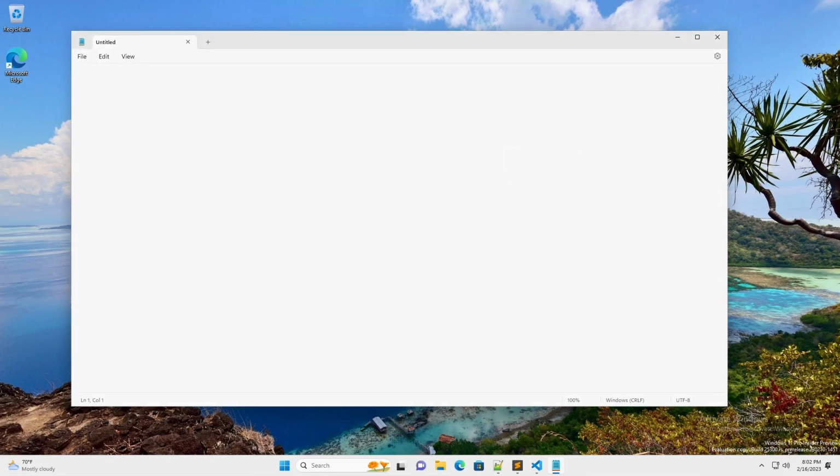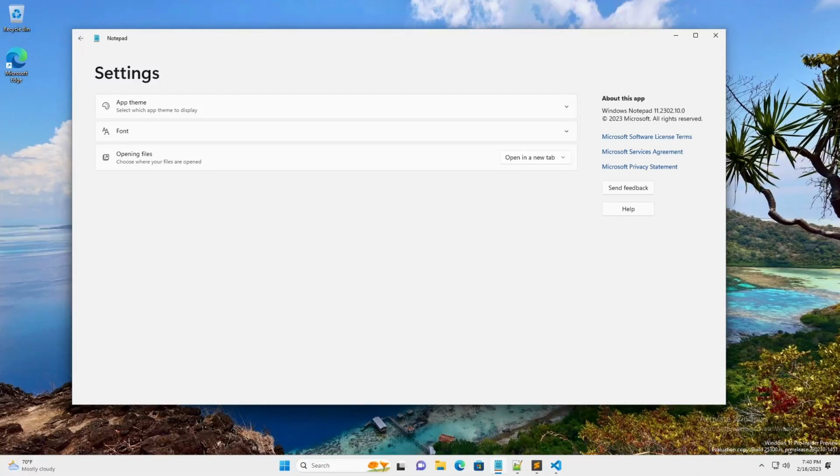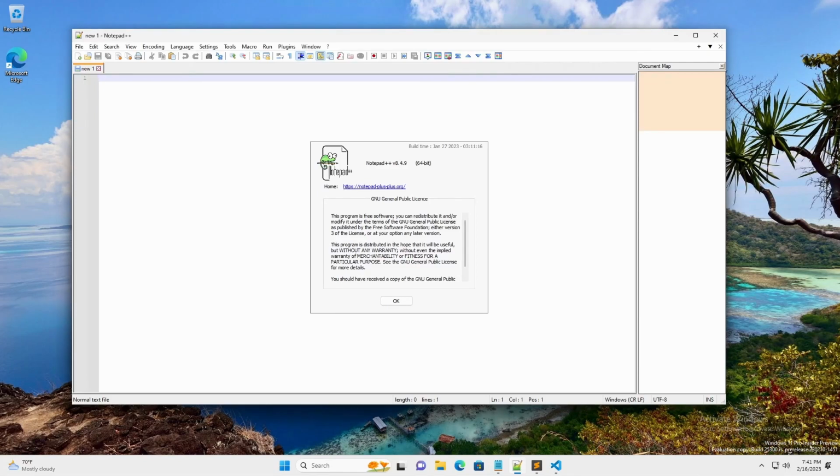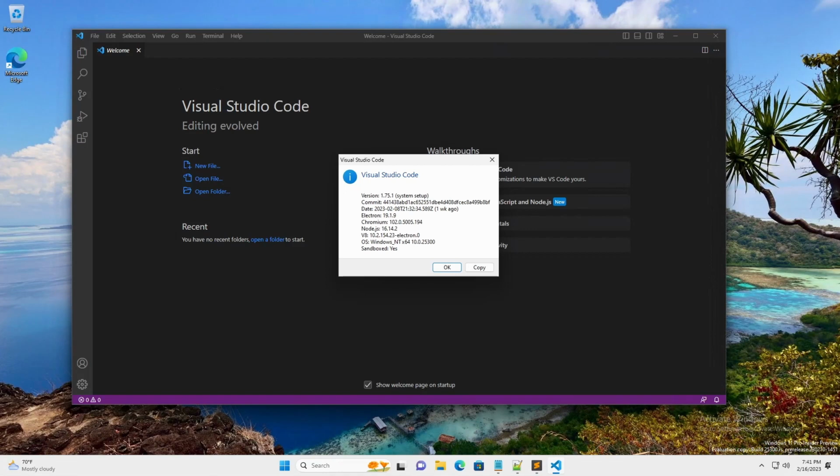The menu items of Edit and View are pretty much unchanged. The only noticeable difference is that there are tab-specific items under File. How does the new tab Notepad compare with three other popular free tab text editors such as Notepad++, Sublime Text, and Visual Studio Code?